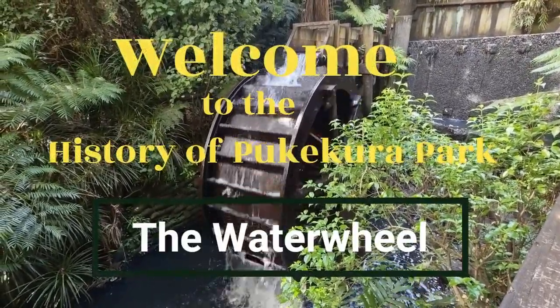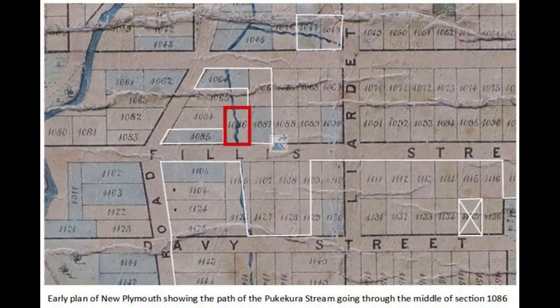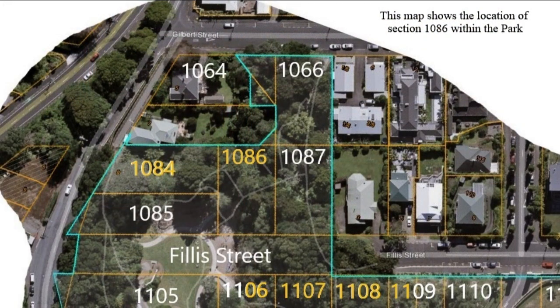When the recreation ground was opened in 1876, Town Section 1086, in which the Waterwheel is now located, wasn't part of the grounds. This section, which included a pretty waterfall, was purchased in 1886. A bridge over the waterfall and an access path were added in 1891.